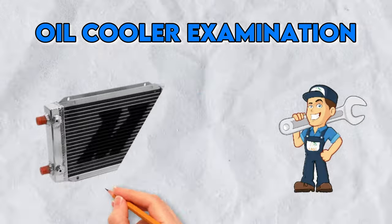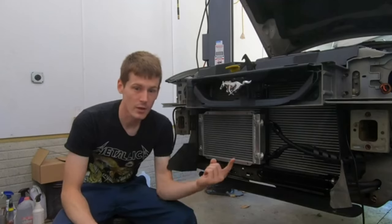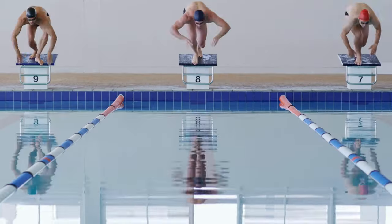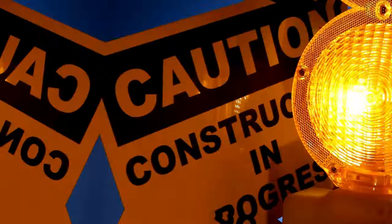Oil cooler examination. The oil cooler. If your car was an athlete, consider the oil cooler its personal ice bath, ensuring no overheating muscles, or in this case, engine oil. But just like any superstar, it doesn't want to spill its secrets easily. Diving into its depths, we don't just need a sleuth's intuition, but also the hands of a jeweler. First, a word of caution.